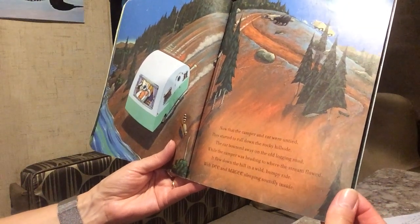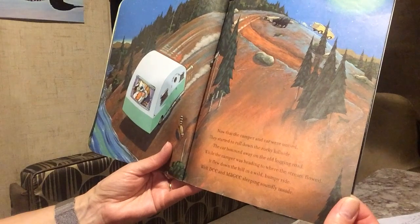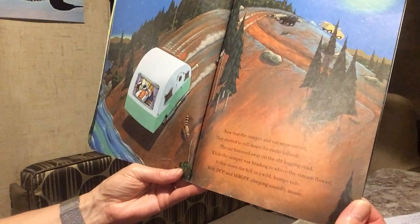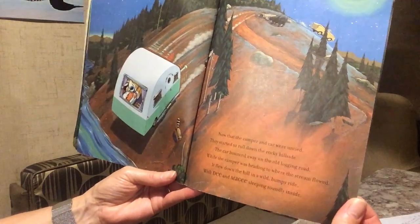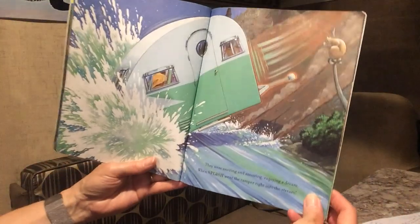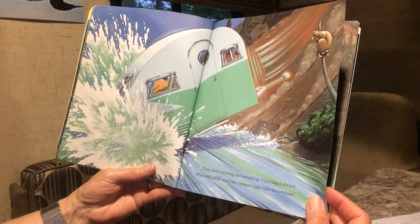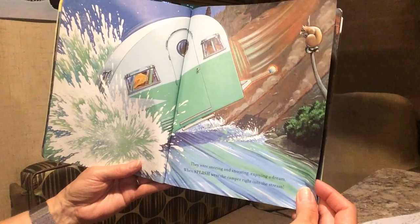The car bounced away on the old logging road, while the camper was heading to where the stream flowed. It flew down the hill in a wild, bumpy ride, with Dee and Mcgee sleeping soundly inside. They were snoring and snoozing, enjoying a dream, when splash went the camper right into the stream.